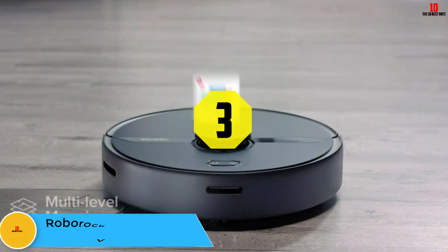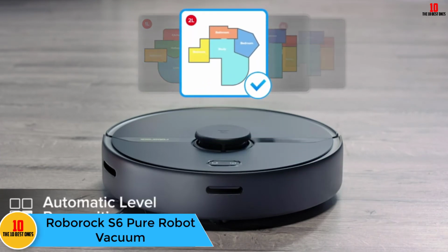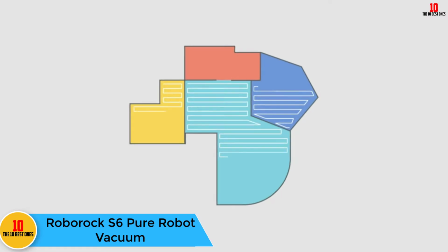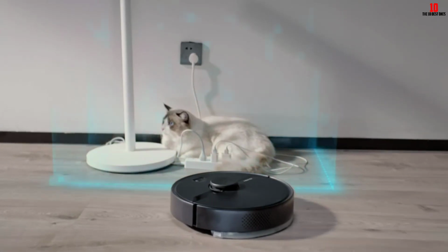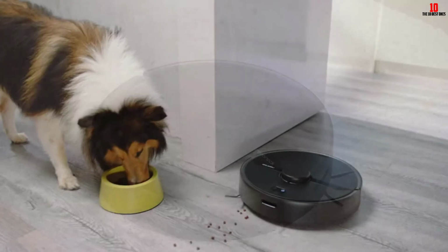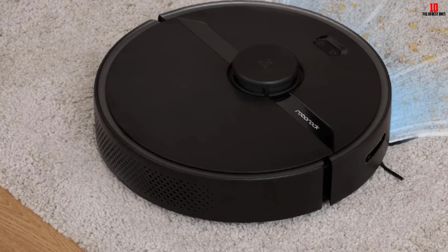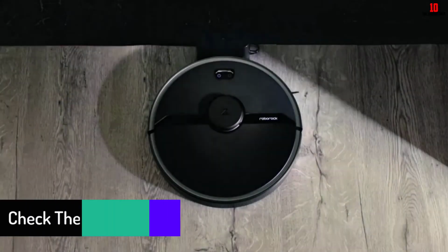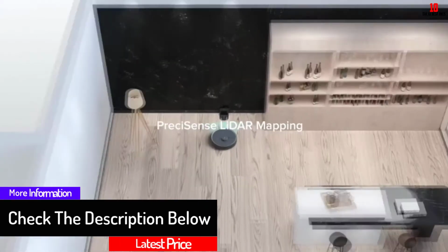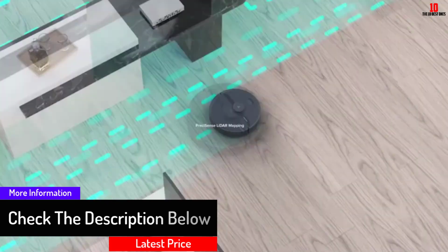At number 3, we have the Roborock S6 Pure Robot Vacuum. The best thing about this unit is the mapping, says one reviewer, and more than a quarter of reviewers agree. And though that feature isn't unique to this robot vacuum, this one seems to map extraordinarily well. The technology is so good that even an engineer was impressed. It cleans everything. The rotating laser scanner maps out the entire house and every obstacle. They write, some very sophisticated things going on under the hood.